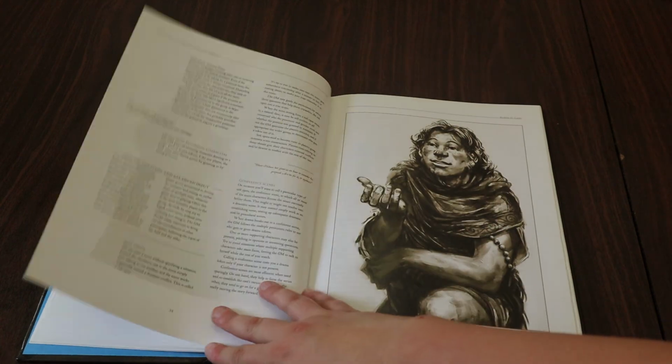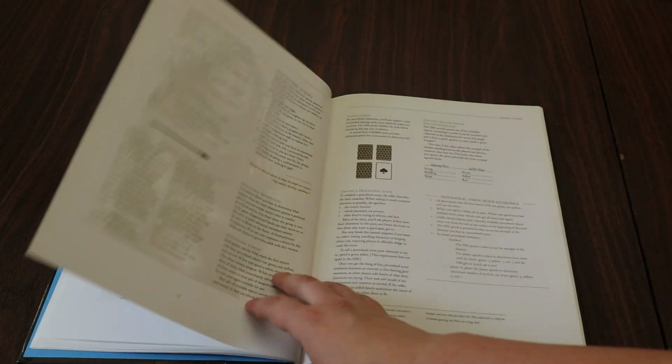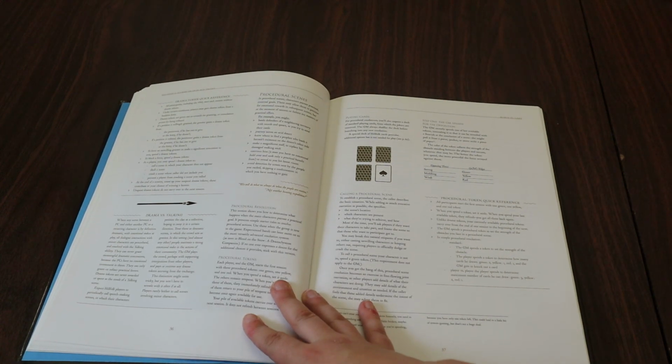This system is known as the drama system, and the main idea is it's meant to focus on the interpersonal drama and struggles between two characters.